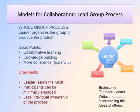So the second model for collaboration that I want to talk about is a whole group process. In this case, the leader organizes the group to produce the product. The leader elicits critique, extensions, questions, ideas, suggestions from the participants, and then stitches together these ideas, incorporating them into a report that he or she writes.